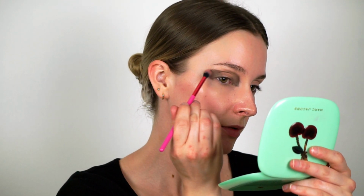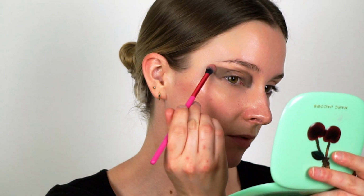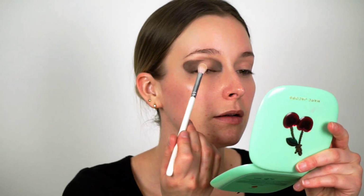And now I'm just going to work and blend a little bit more of these edges. I think I'm going to go into that cream shade with a fluffy brush and just set the center of my lid, just to make everything a little bit more blended.